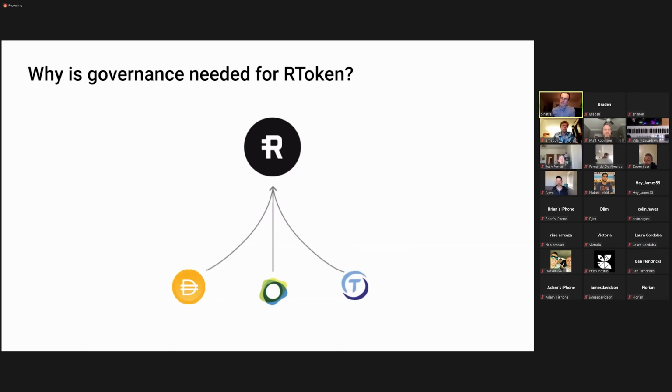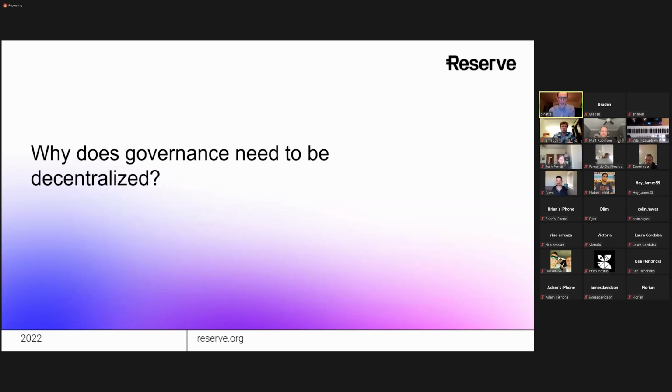And so I hope this makes clear that R tokens cannot just stay fixed. There's a lot of things that can happen, and so it needs to evolve in this way, or in many different ways. I hope that's a clear example. But then the next logical question is, okay, so we need governance for our tokens, but why does it need to be decentralized? Why can't we just pick a person or a small group of people to do that job? And I have a bit of an amusing example here. There's much more serious cases, but I think the example will give you a good sense of what I mean.